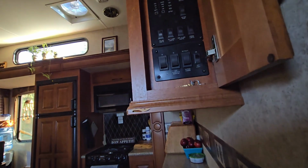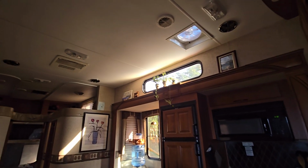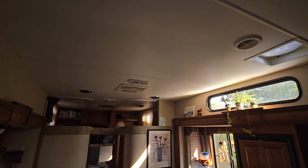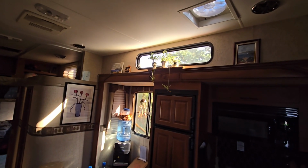There's a panel in here for light switches and checking levels of everything. There's a whole other master suite that I can't show you because it's my daughter's room and I don't want to invade her space. There'll be other times that I can show that room, but not today.